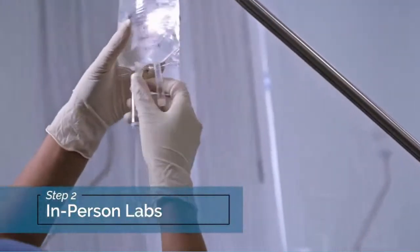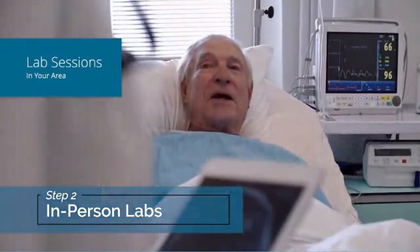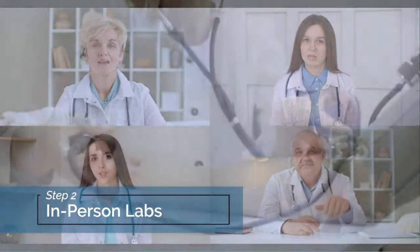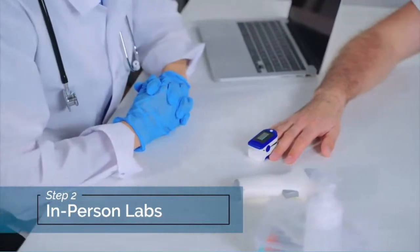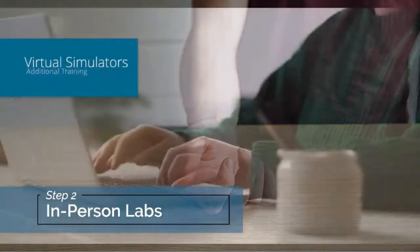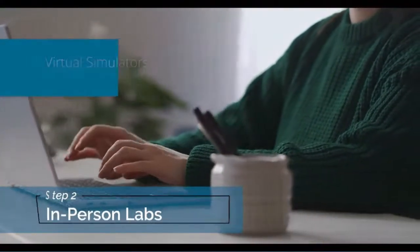Step 2. Once you've completed your online courses, you'll be ready to start in-person labs. All you need to do is sign up for lab sessions held in your area. Our seasoned instructors will take you through a variety of exercises to ensure you gain the hands-on experience required to start your new job as a practicing medical assistant. In addition to attending live labs, you'll also have the opportunity for more practice through our virtual simulators. Step 3. You made it.